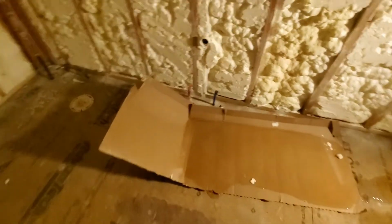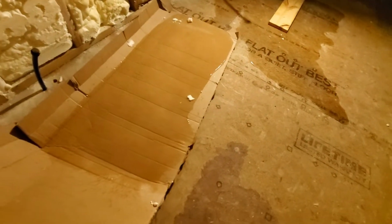So I turned on the water down below. And I thought, my water sounds like it's running. I hadn't plugged those lines yet.